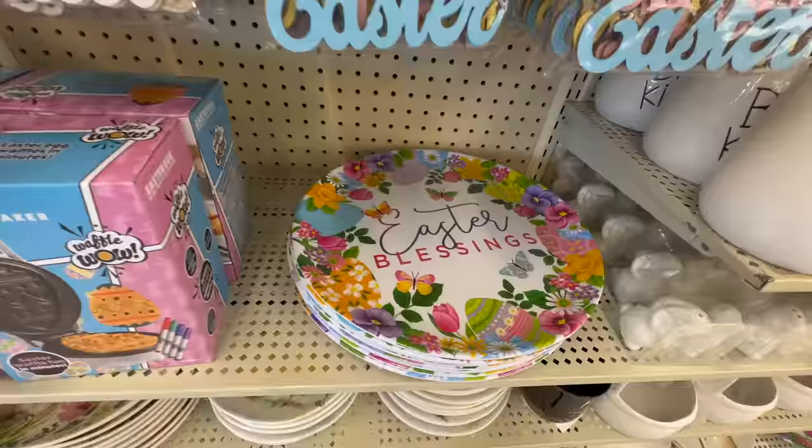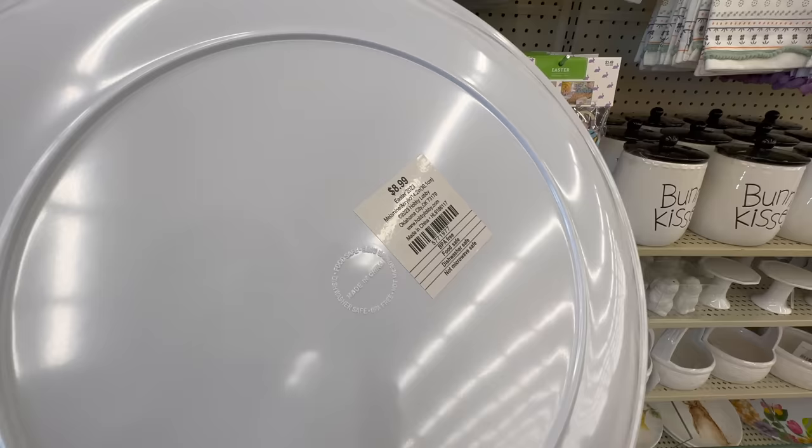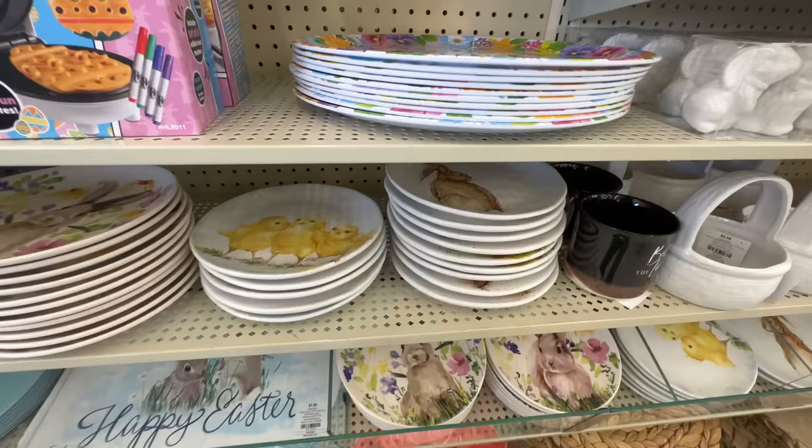Now this is melamine. But how cute would that be to do a charcuterie board and use those berry bowls and then do waffles. And then you can also serve it on these beautiful ceramic plates.